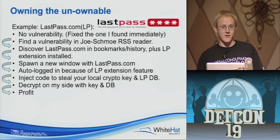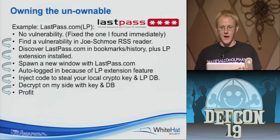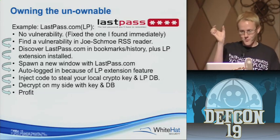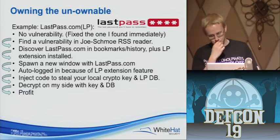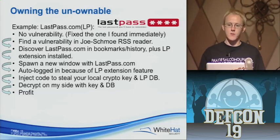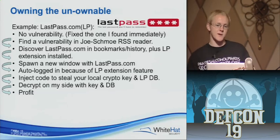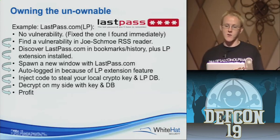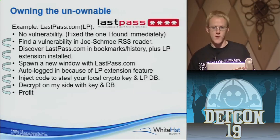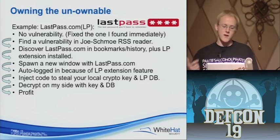If you're logged into the extension, which you're going to be if you're browsing the net, you want to be able to access your Gmail account without re-authenticating. So you've always got the little red square up there saying that you're logged in. When that's the case, you can go to LastPass.com and it'll automatically log you in. The extension notices that you went to LastPass.com, handles the login process for you, lets the server know that you're logged in, and then passes your local crypto key from LastPass to the web browser, or to the frame.